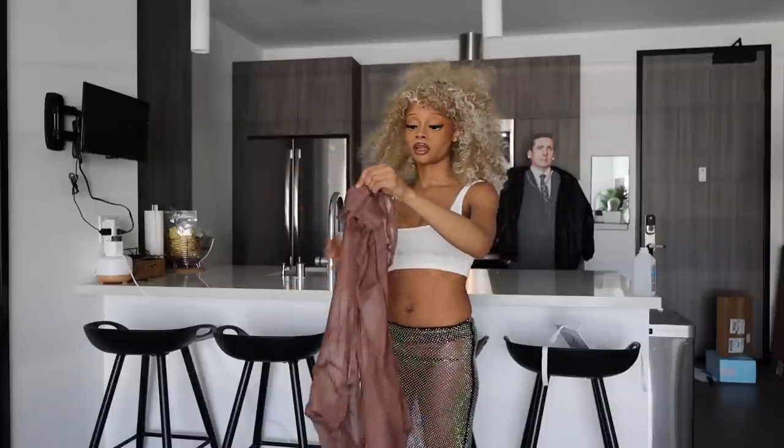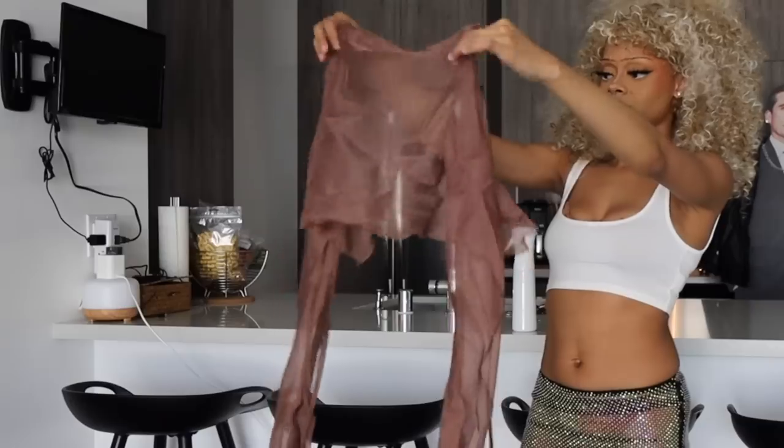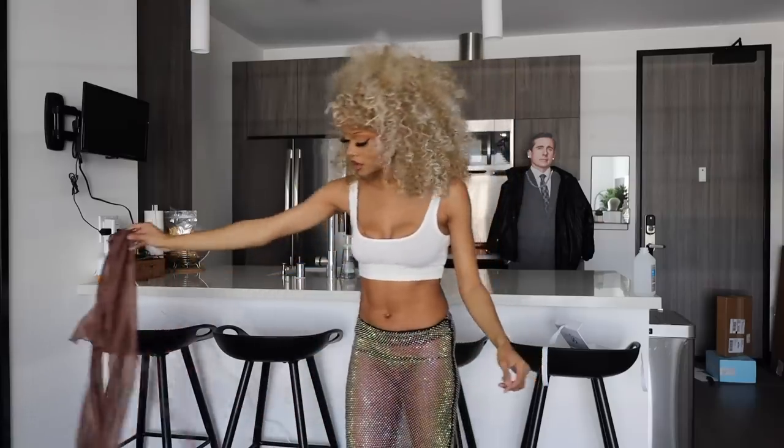Then we've got, okay, I'm seeing a pattern with everything being kind of thin. Not necessarily bad, I'm just observing that everything is kind of thin. This is cute, like an outside top, I think.